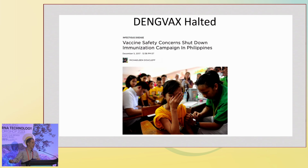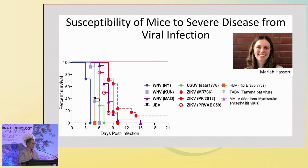It's being done that way because you essentially need to use this vaccine to boost pre-existing immunity. If you are dengue virus naive, like young children, there was a safety signal where it was increasing severity of disease upon primary dengue virus infection. So, we have the situation where we have antibody-dependent enhancement.